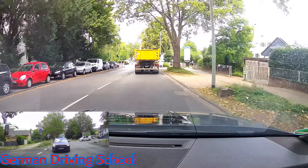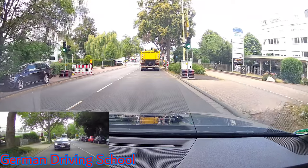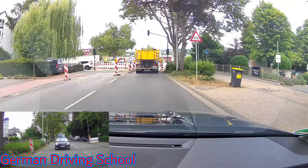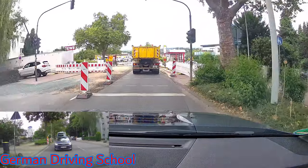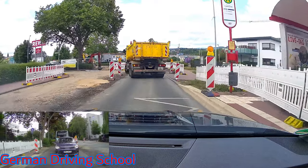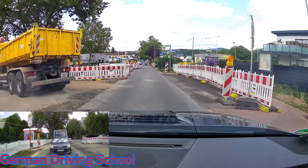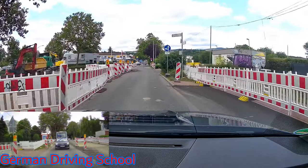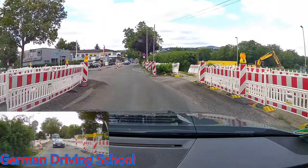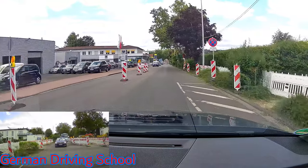So construction lights are green. Speed limit in the construction was 30 by sign, with the danger sign. They are producing a roundabout here.